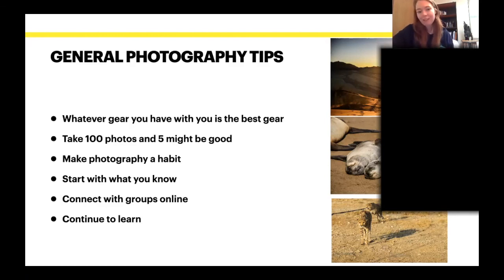Do you know what I mean? So I think the main thing is to get over this idea that you need to have the best camera in order to take the best picture. The best picture is the one that brings awareness or shares information or educates someone. So the next thing I'd say is take 100 photos, and 5 might be good.